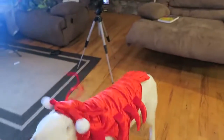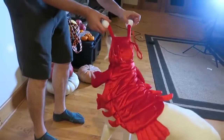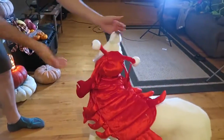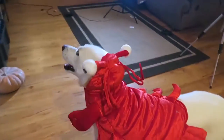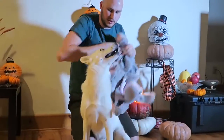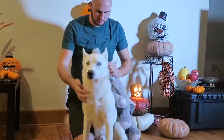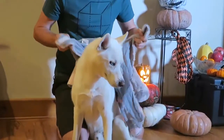Good boy. Do you see these ears? I mean, eyeballs flopping. This is like the best part. Good boy. Look, guys, I got an elephant costume. Look, you wanna be an elephant? Let's check this out. Don't you wanna be an elephant? Stay. Good boy.